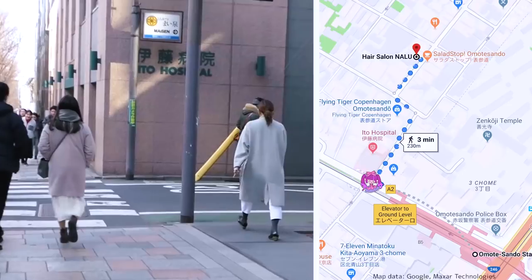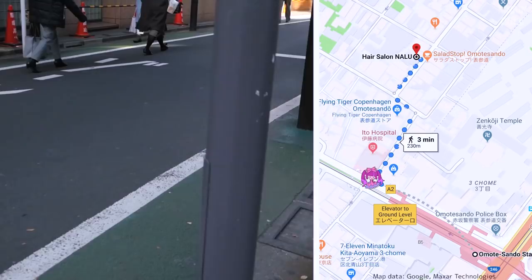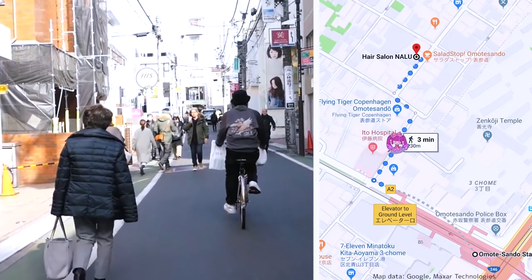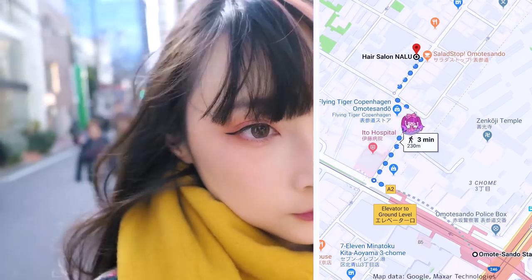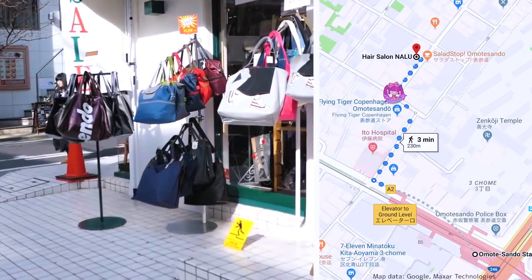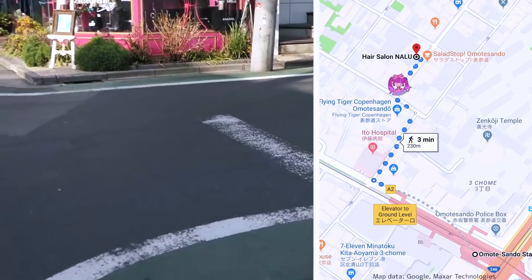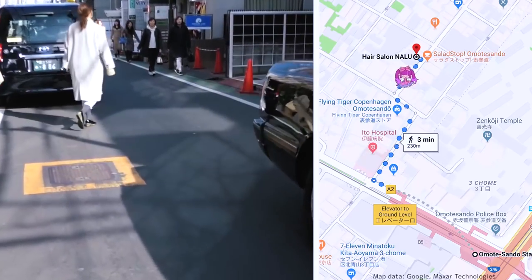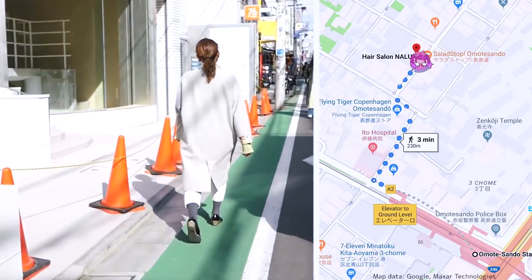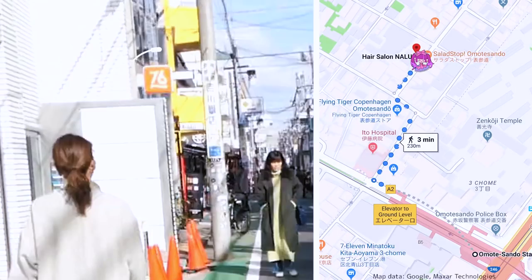So you'll want to take a right when you see Ito Hospital and you go all the way down to the end of the road. And you'll make a left when you see Flying Tiger. Take an immediate right and walk straight down. And once you see this orange sign with the number 76, you're there.